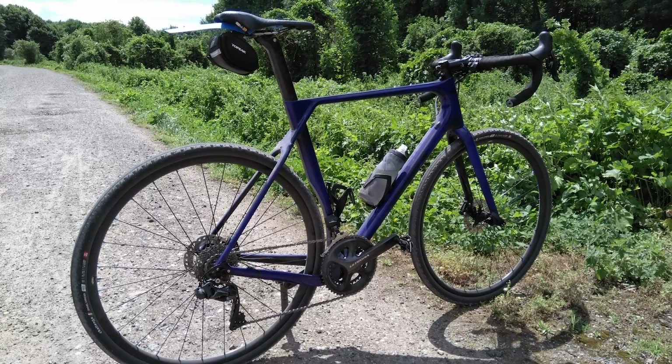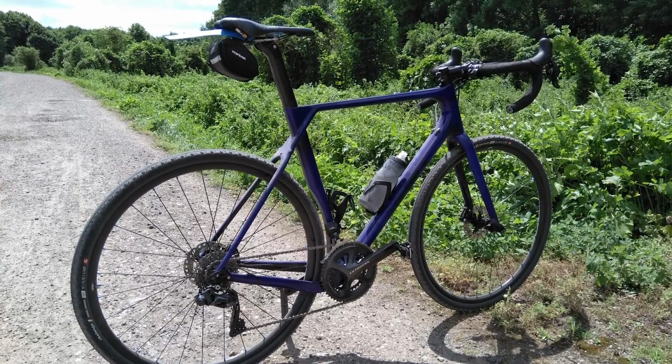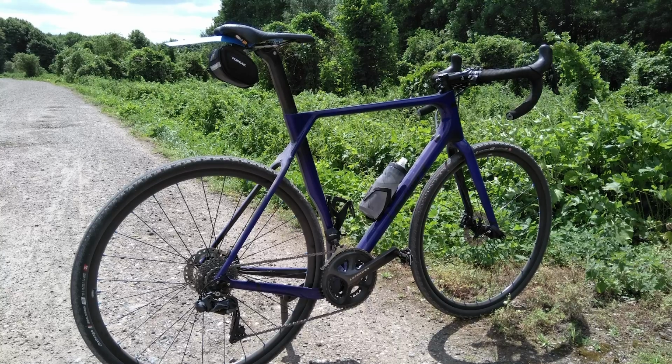That's my kind of gravel ride, because basically you could do that on a road bike, couldn't you? You don't need a gravel bike for that. What do you think? Nice or super nice? That's a nice bike, isn't it? Tim from Kontich, nice bike.